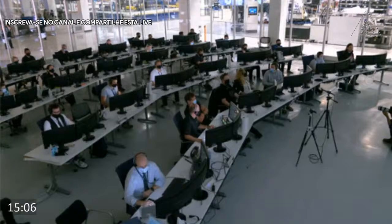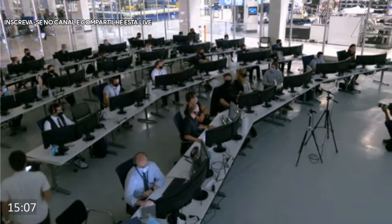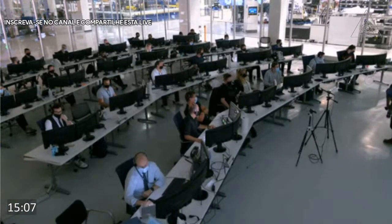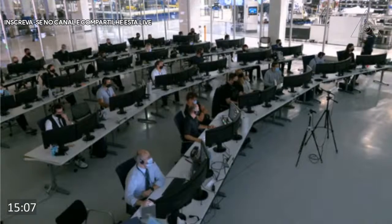Weather looking great at the splashdown site off Pensacola. Winds just around 2.5 miles per hour. Sea being described as like glass by the Corps here in Hawthorne, radioing up to the crew. Ended up getting fantastic weather for this first crewed splashdown of Dragon.